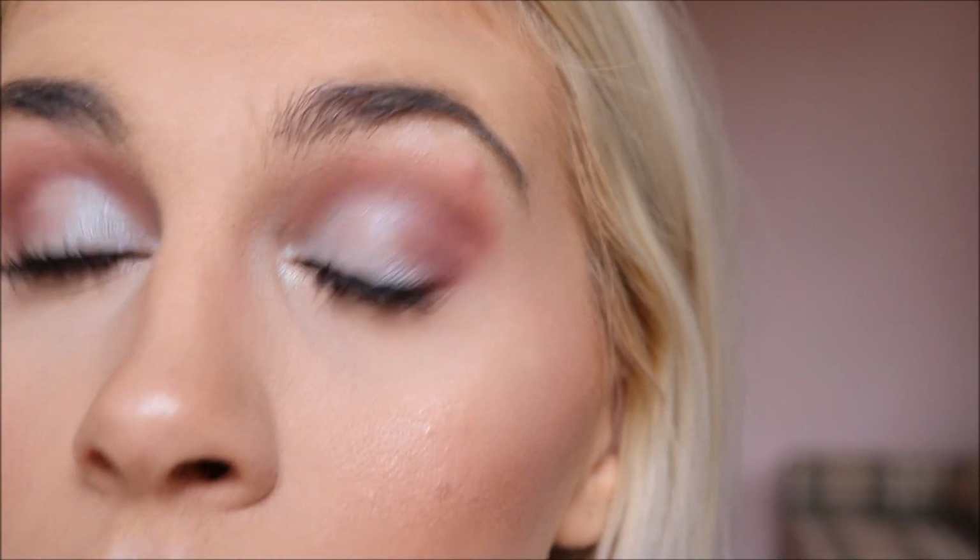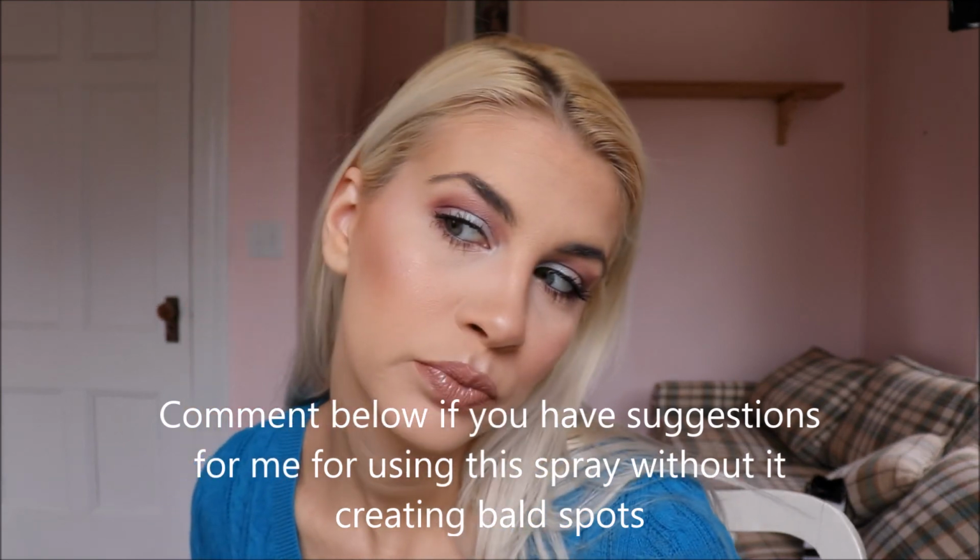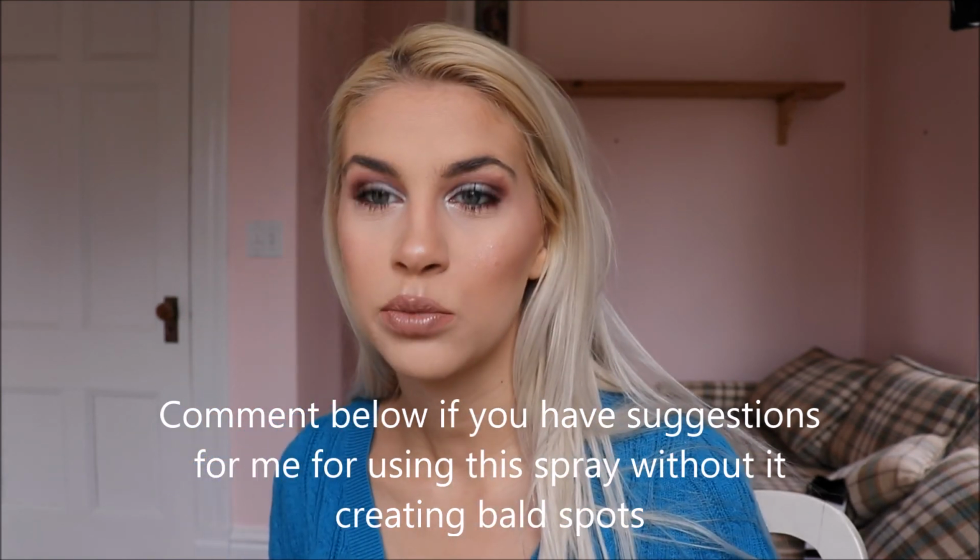Side note before I end this video, I love how the spray makes my skin. This is my second time using it, but look what I just did to my eyeshadow. Let me zoom you guys in. Do you see how now it looks kind of bald and it messed it up a little bit? So I don't know what to do with this, guys, because I want to keep using it, but I don't want it to mess up my makeup. Maybe from now on I'm gonna have to cover my eyes and then spray my face. So it's kind of disappointing.